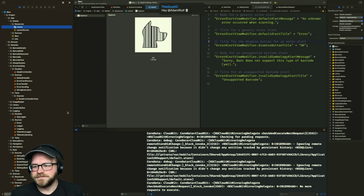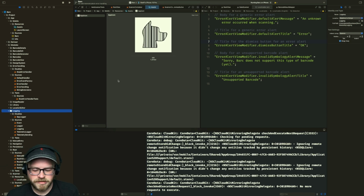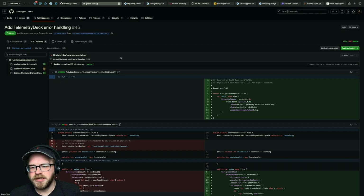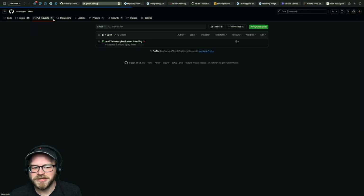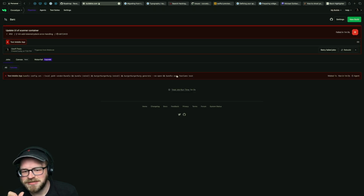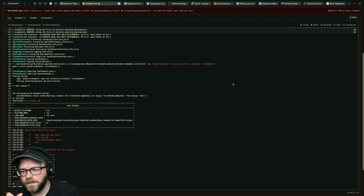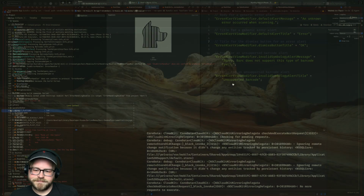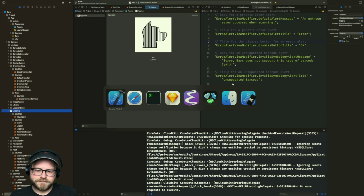Anyway, let's get into it. The first thing we need to do is make sure that my telemetry deck PR built, because I realized I had not pushed that after last stream, and it did not build. So we're going to fix those bugs first. We're going to figure out why this didn't build. Stub error handler does not conform to protocol error handler. Good call.